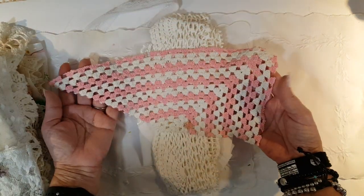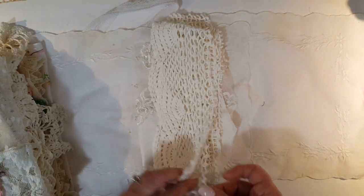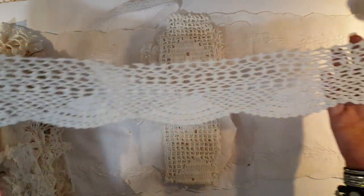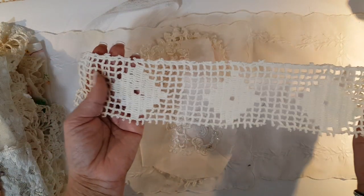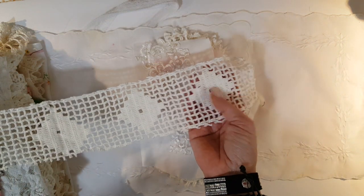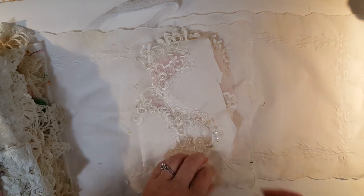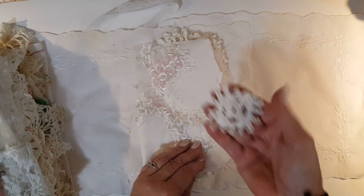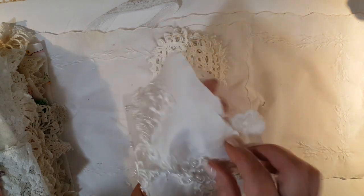There's a piece of this one. And there is a big old long, oh no, this one is separate. There's this piece. Mostly all cotton pieces in here. There's a few that are not. These are really cool though. And let's see. Oops. Where'd that little guy come from? Anyways, there's one of those. There is, oh, it came from down there.